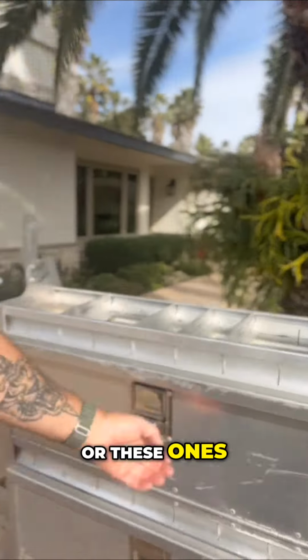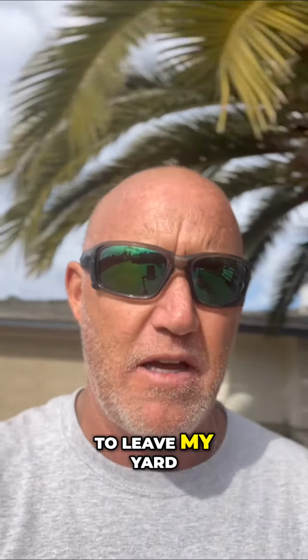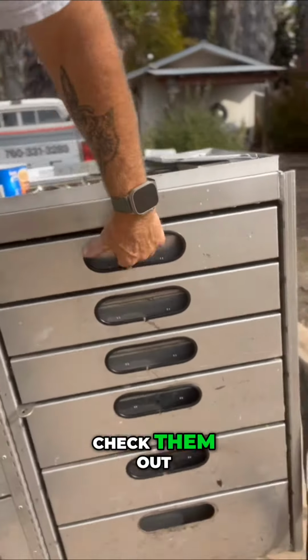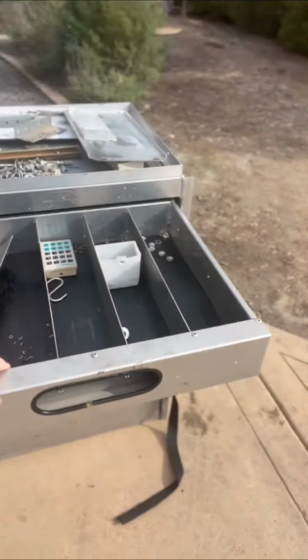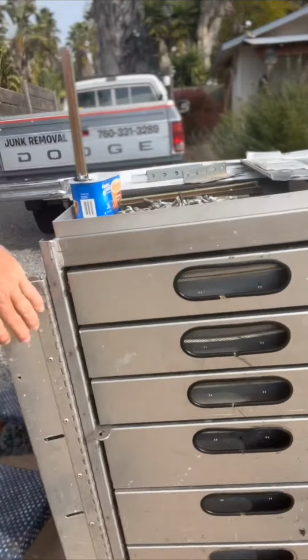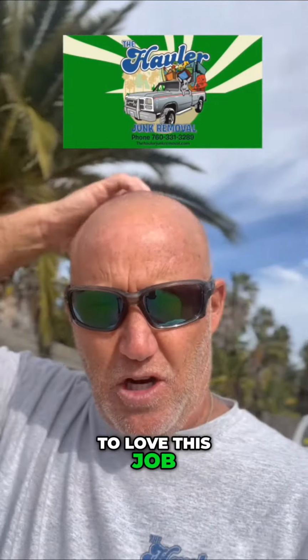There's these ones. He just came and dropped them off. I didn't even have to leave my yard. And a whole set of drawers. Check them out. He even has some bolts in it. They'll lock. So you just gotta love this job.